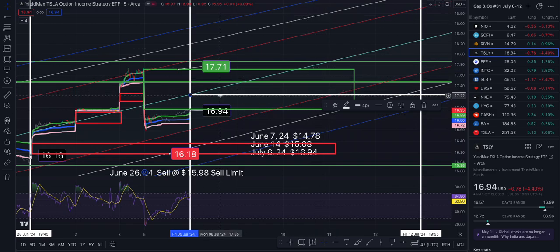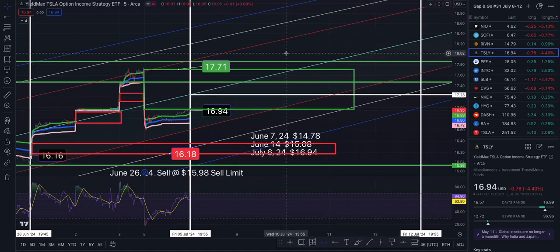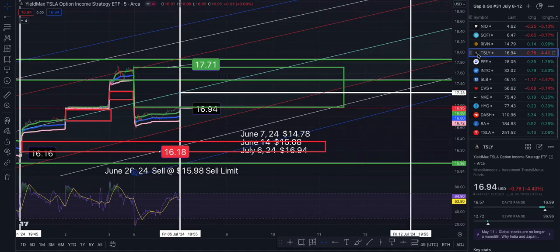Let me delete that. Actually, it's the beginning of the week. I'm just going to leave that white line and see where we ride for TSLA.